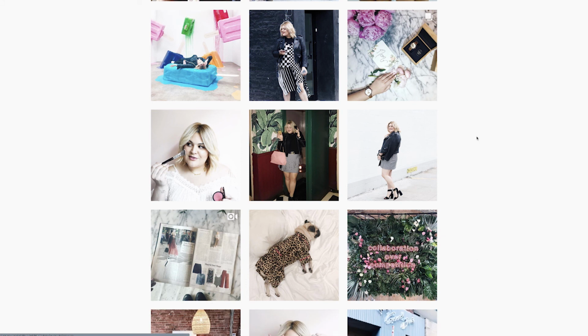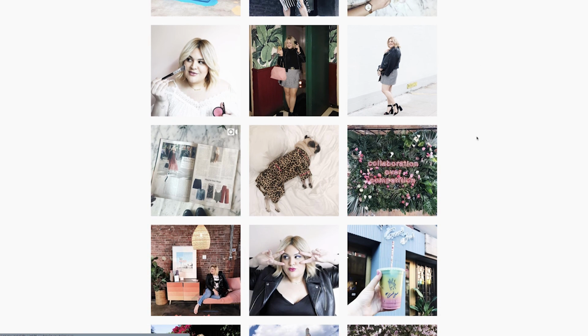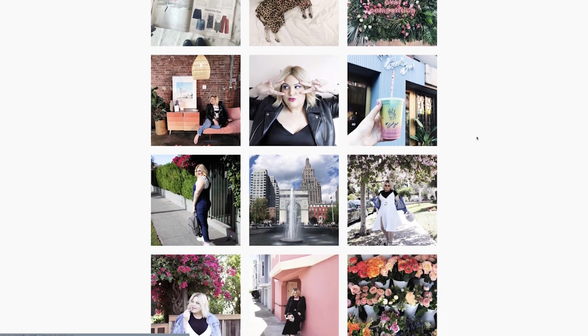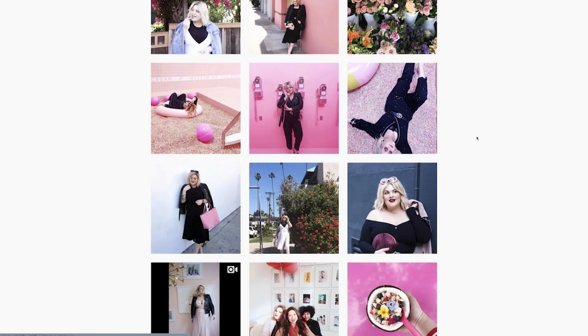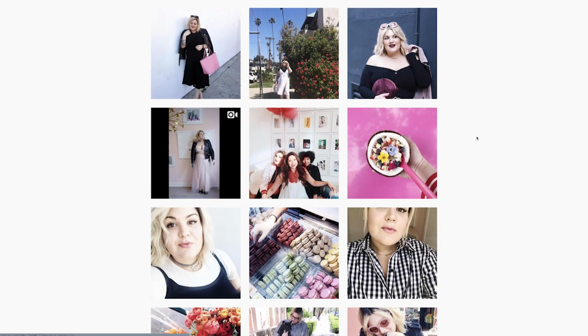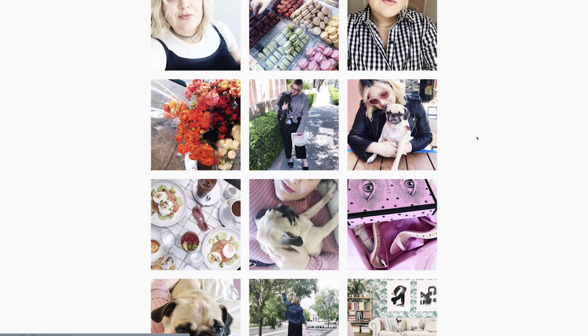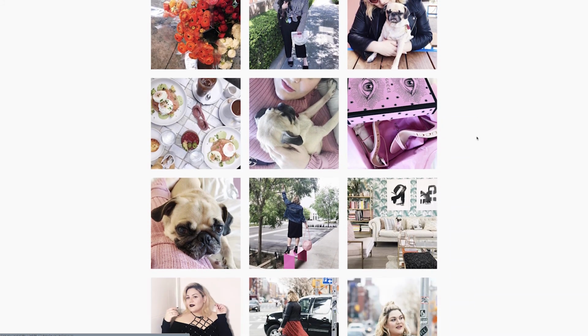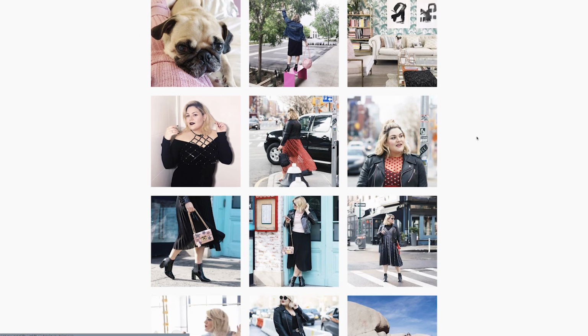So you can really see here when you take a look at Nicolette's feed that they all have a similar feel about them without being really specific and hard in on a theme. So they're predominantly light and bright photos, usually with some kind of a pink edge to them. But that's just because she lives in pink a lot of the time. If you know Nicolette's blog, you'll know that.